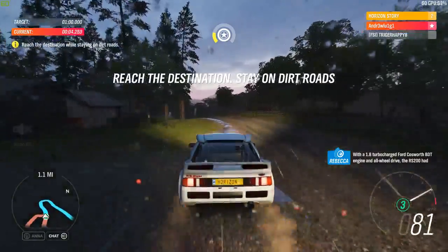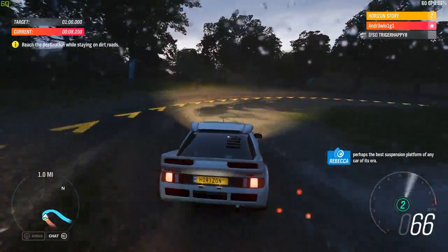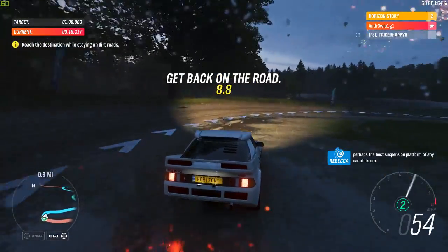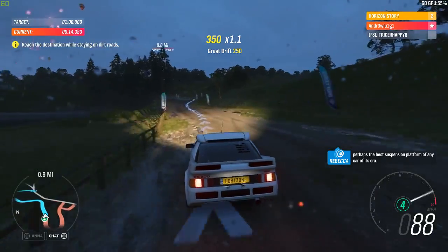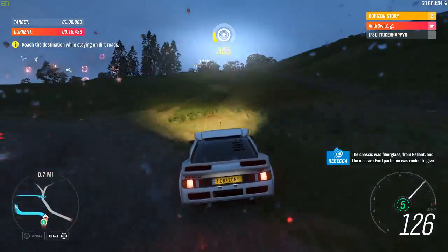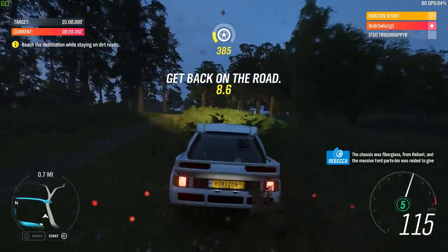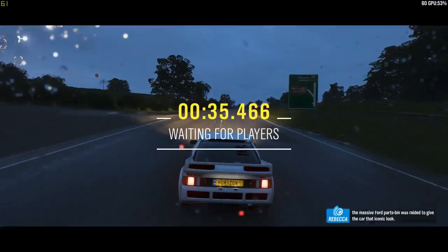With a 1.8 turbocharged Cosworth BDT engine and all-wheel drive, the RS 200 had perhaps the best suspension platform of any car of its era. The chassis was fiberglass from Reliant, and the massive Ford parts bin was raided to give the car that iconic look.